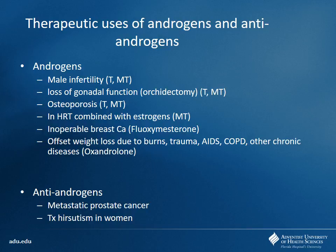We'll see that testosterone and androgens have positive effects on the bones, so they can help prevent osteoporosis. Occasionally, you may see it in hormone replacement therapy combined with some androgens. We'll talk about that more in the OB-GYN section. Occasionally, for inoperable breast cancers, you may see fluoxymesterone being used to help limit some of the estrogen effects on those tumors.